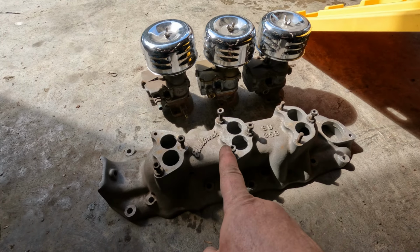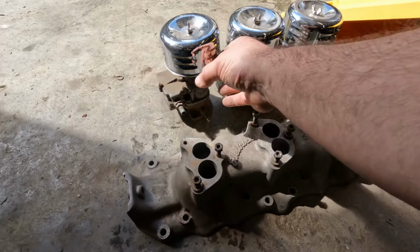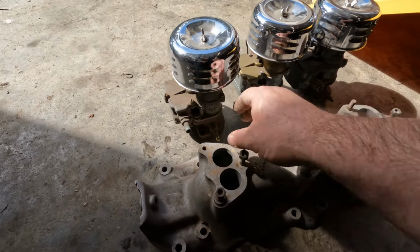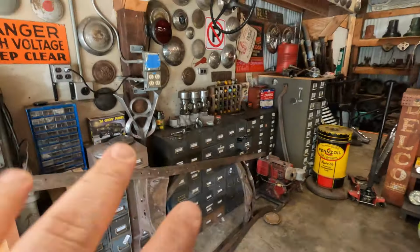This was the first thing I bought the entire weekend. It's actually right across the stall from me. That's going to go on my little display wall, I think. So got that.